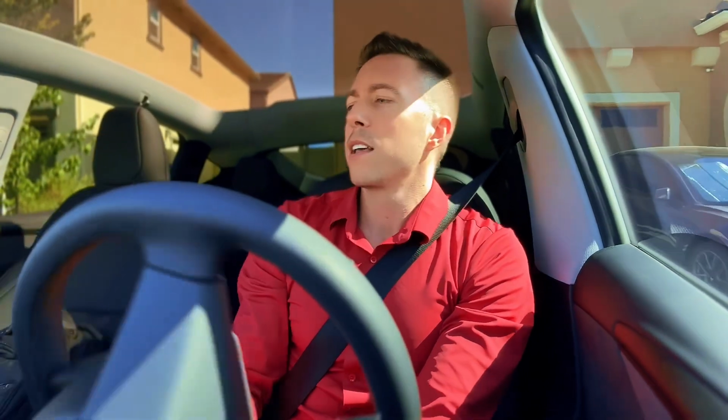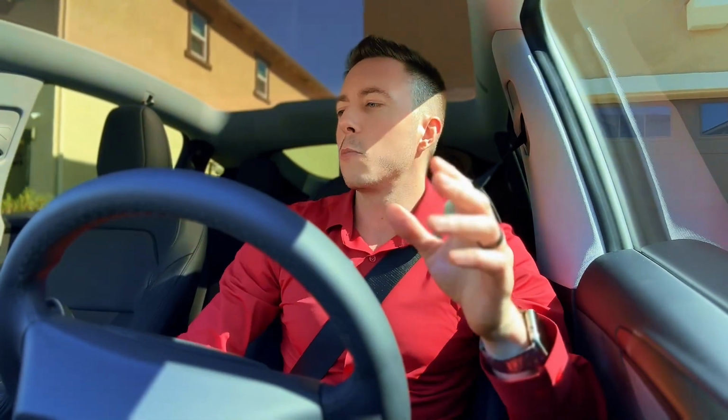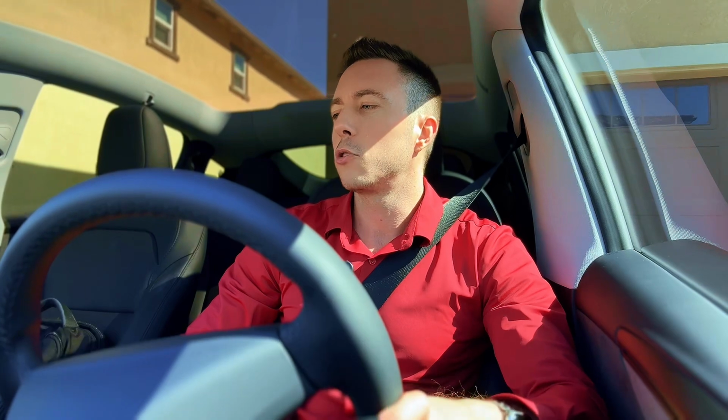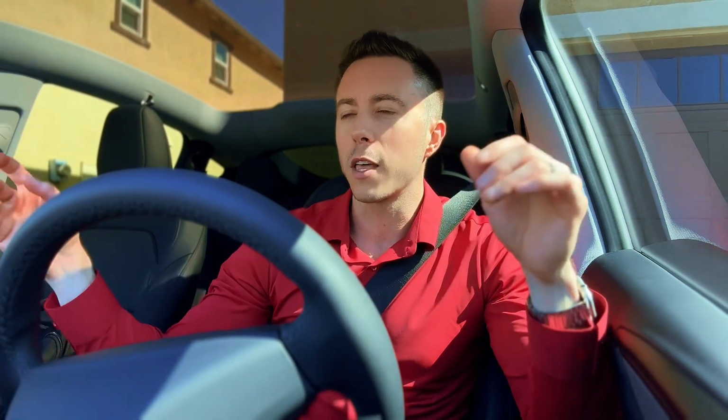And other than that, I just want to give everybody some comfort and peace of mind that if you get the new Model Y Juniper, I think you too would become accustomed to all the new features and you'd learn to love it just the way that I have so far.